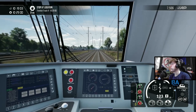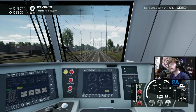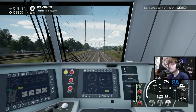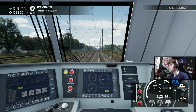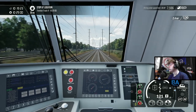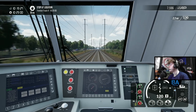See the clouds are building up a little bit more again. But yeah, looking forward to getting into the ALP 46, as the ALP 46 is a very similar design to the DB BR 101, which is another locomotive in the game, one of my favourite ones to drive for German trains. So as we're seeing the US counterpart of it, looking forward to it.